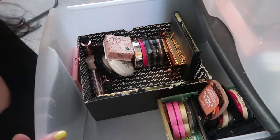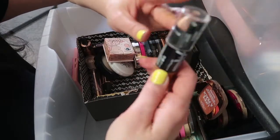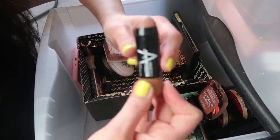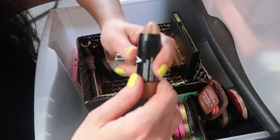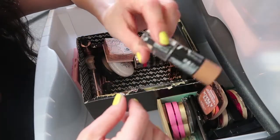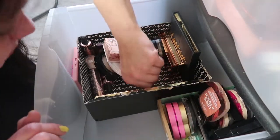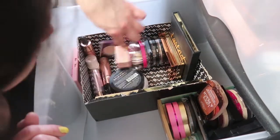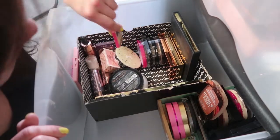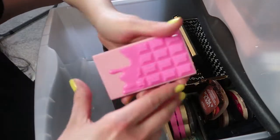So let's move on. If I get any more bronzers, this is just a L'Oreal contour stick. I don't know whether to chuck this. I don't really do cream contour. I might start trying some cream contour, but I just keep that in there anyway. So do I have any more bronzers? No more bronzers, peeps.